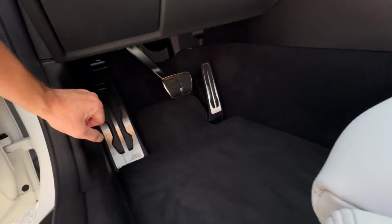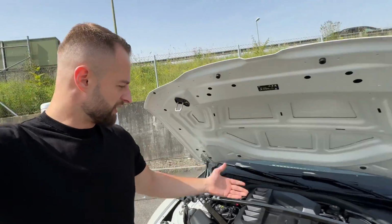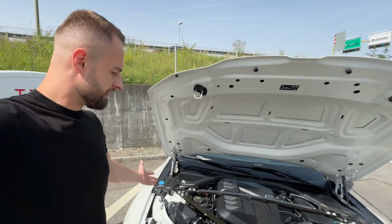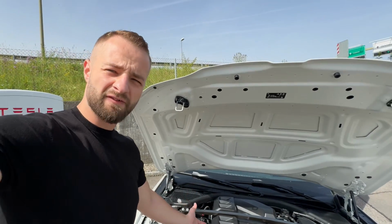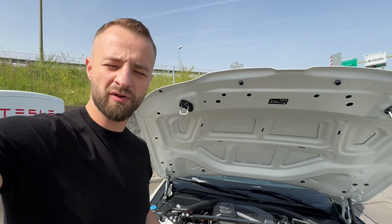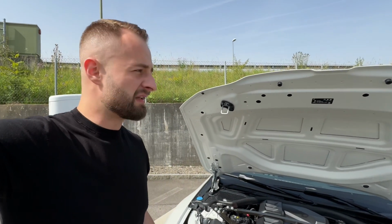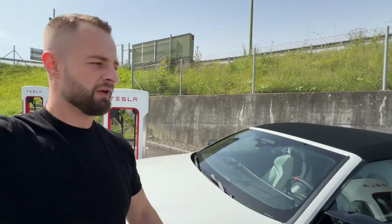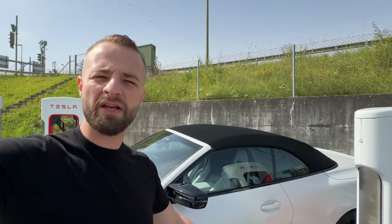Now, let's open the hood. Before we start with the fuel economy test, let's just see what changed in the engine bay. And as you can see, not a lot actually. It's still the S58 engine. It has 530 horsepower and 650 newton meters of torque. Still an 8-speed gearbox. Accelerates from 0 to 100 in 3.5 seconds. But we're not going to find out in this video. We have a full review on the car, so make sure to check it out.